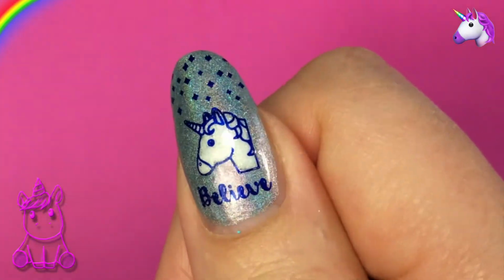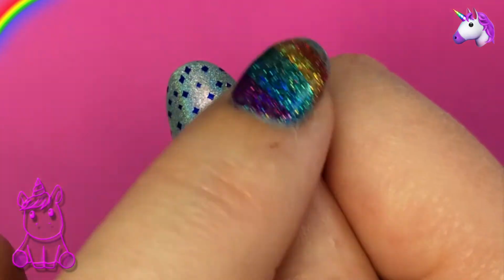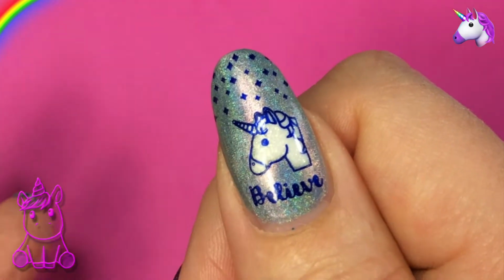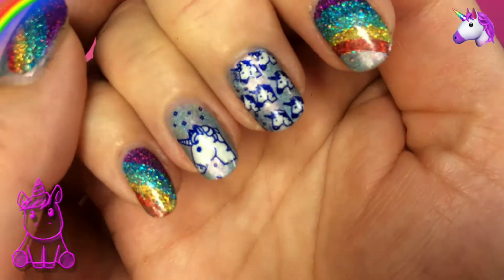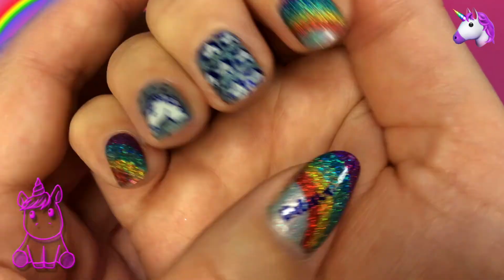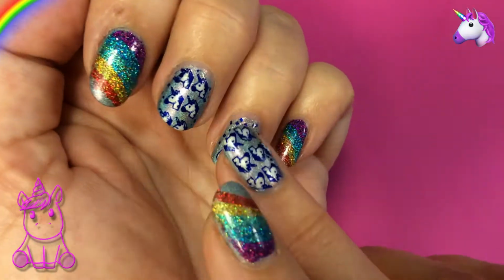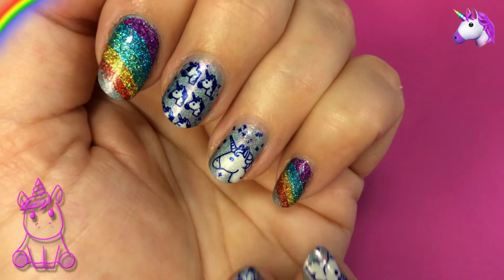With the advanced stamping, also good tip to use the Orly Bonder on your base, because this gives you a sticky finish. Your stamping will stick to it, so you can take your time, you can let them dry, you can work on several stickers, on several stampers, and then just pop them on your nails. They will stick, no problem. It worked out really nice.